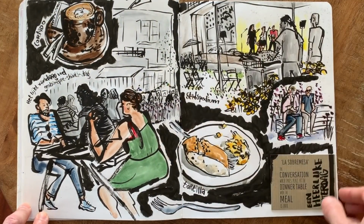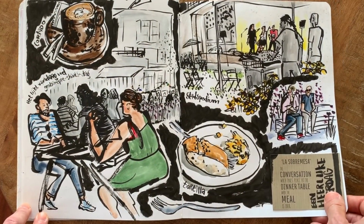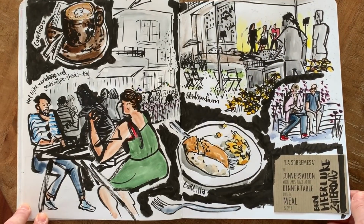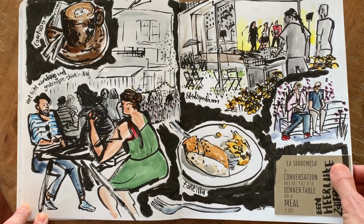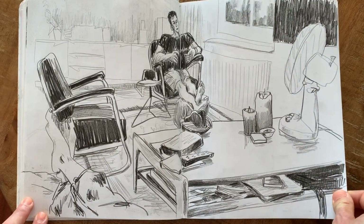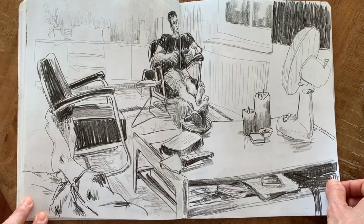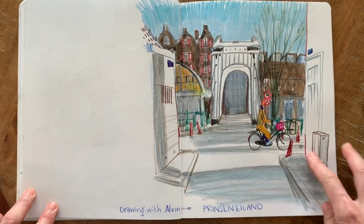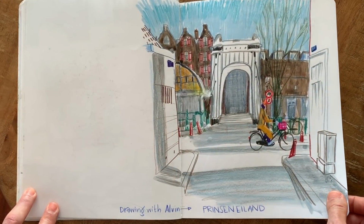This is a collection page of half a day, I think. With coffee and it was a beautiful day, a lot of outside. It's sitting on the couch using a black colored pencil. This was a drawing session I did online.